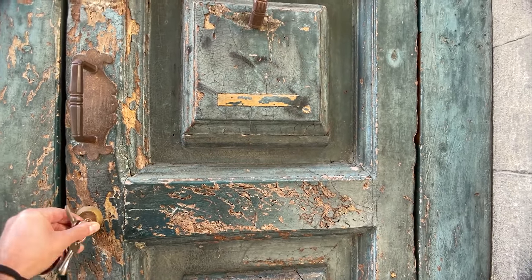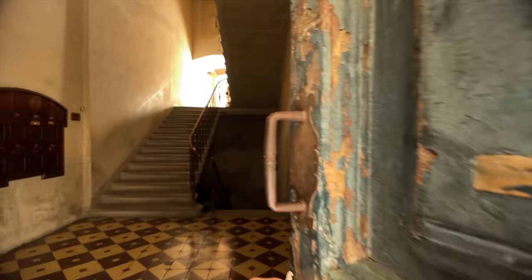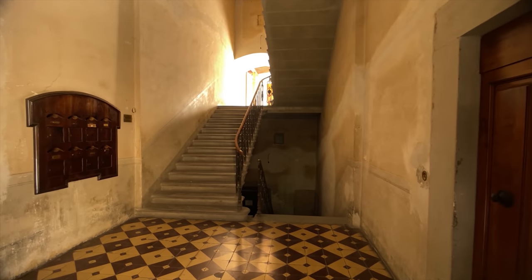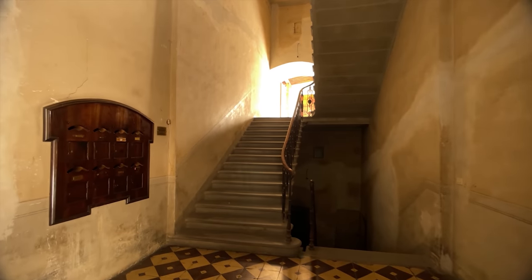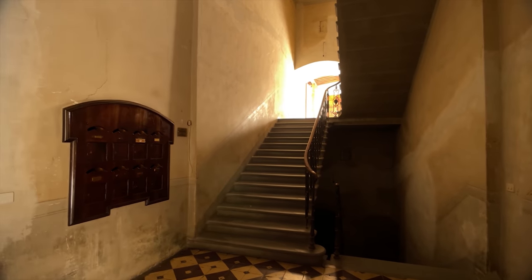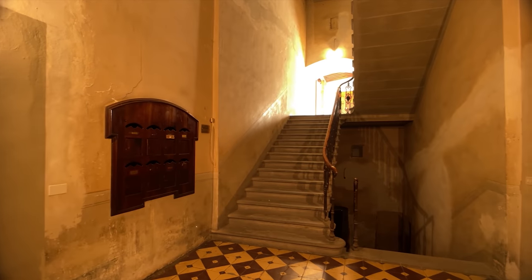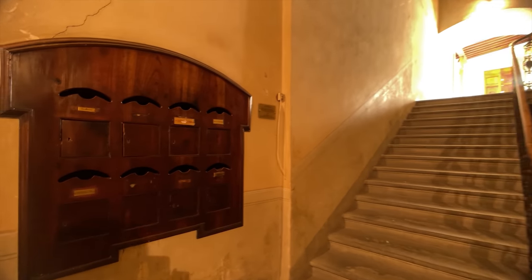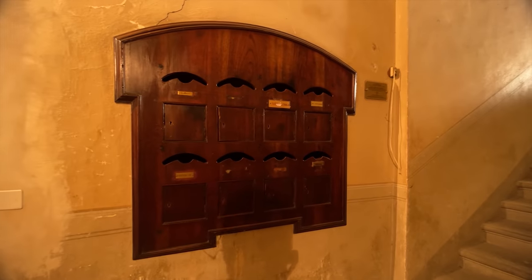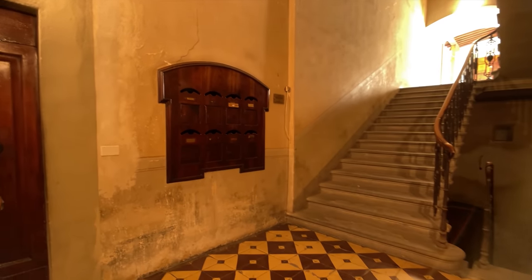Right, let's get the key sorted out. Are you ready? Now, there's not a lot of light. Oop, I just hit the gimbal. But I'm going to do my very best. The hallway's got light there. There you go. Now, that is not a 14th century letterbox. Isn't that incredible?